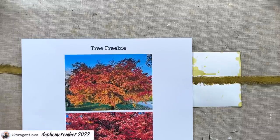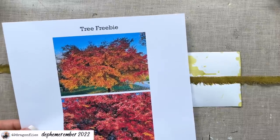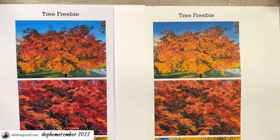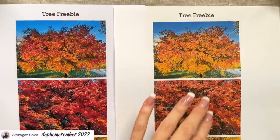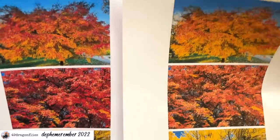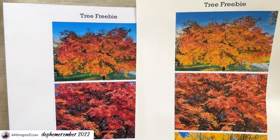And I want to show you the difference of the print. This here is printed on matte photo paper, and this here is printed on regular copy paper. So we see the colors of the photo paper are more vibrant. You see more of the reds here. Here it looks a lot more orange. These tones are a lot cooler. The regular copy paper has warmer tones. So just so you know, there is a bit of a difference.